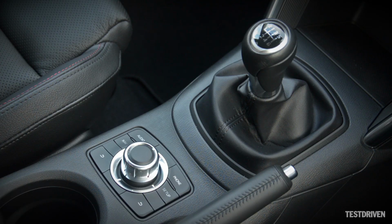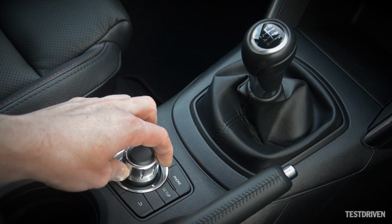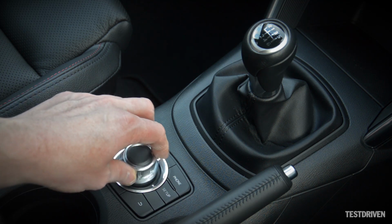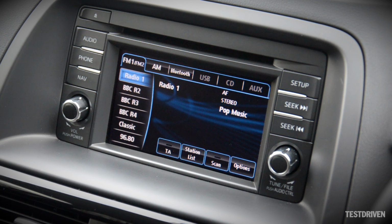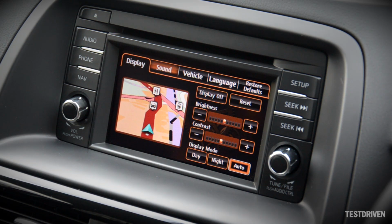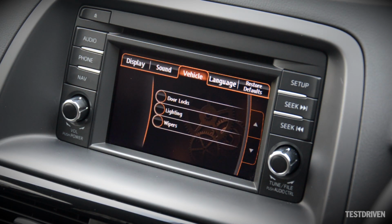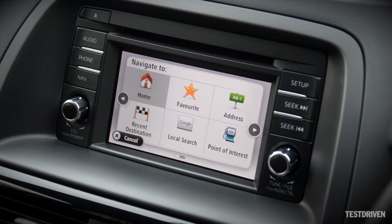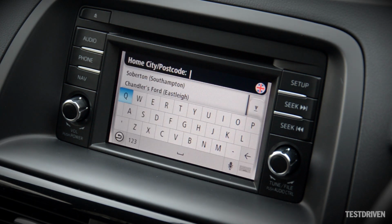While the rest of the car's functions are governed by Mazda's multimedia controller, a twisty-turny iDrive style wheel that provides access to a series of menus displayed on the colour touchscreen in the centre console. And this allows you to flick through radio stations and your MP3s, change various vehicle settings, or program the TomTom navigation system. If the controller isn't for you though, you can at least resort to poking at menus on the screen with your finger, or use the not always successful voice control system.